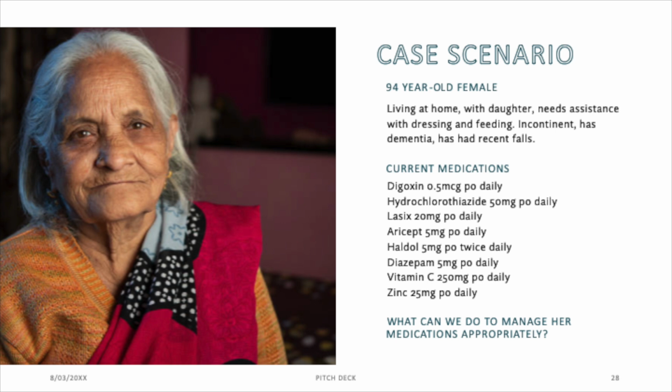This is a scenario, an actual case. This is a true case of a 94-year-old who is on these medications. She's on 1, 2, 3, 4, 5, 6, 7, 8 medications. Any comments about that? Yes. Why is she on both?